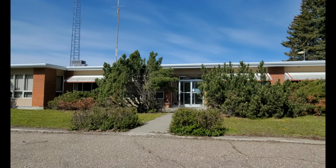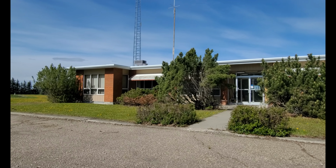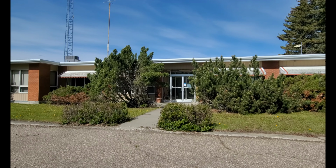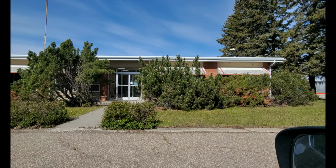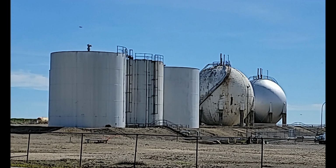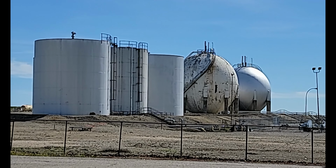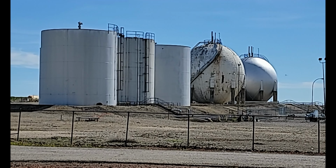Hey everybody, welcome back, and this is the administration office of the abandoned gas plant that I am at right now. You can see this abandoned gas plant is definitely abandoned. That one sphere is really in bad shape. So I'm going to get the drone up over it.